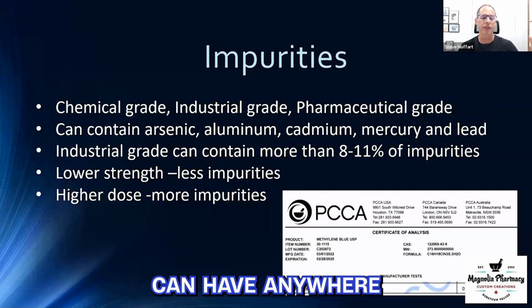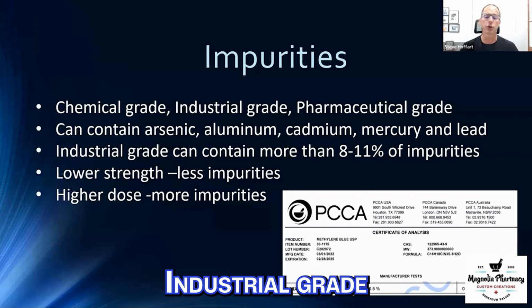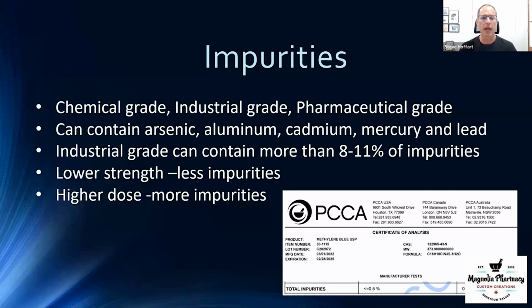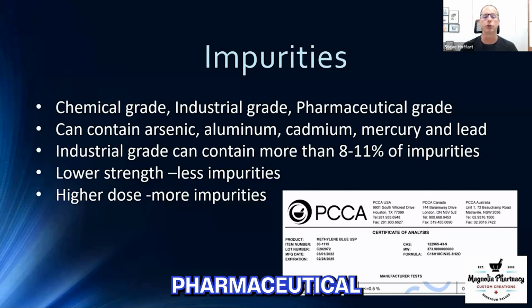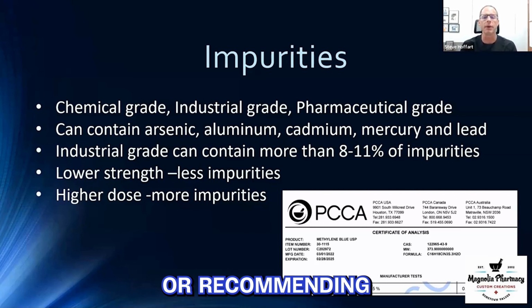Chemical grades can have anywhere between 20 to 30% impurities. Industrial grade can have up to 8 to 11% impurities. And sadly, I think many of the products that are sold online right now are not pharmaceutical grade. They're this industrial grade. And that scares me, and I'll tell you why in a second. We at the pharmacy, one of the reasons we just started recommending methylene blue, is that we have the ability to get a pharmaceutical grade.